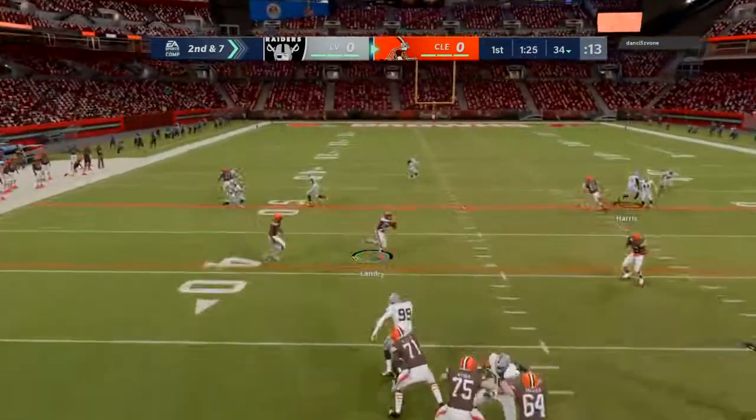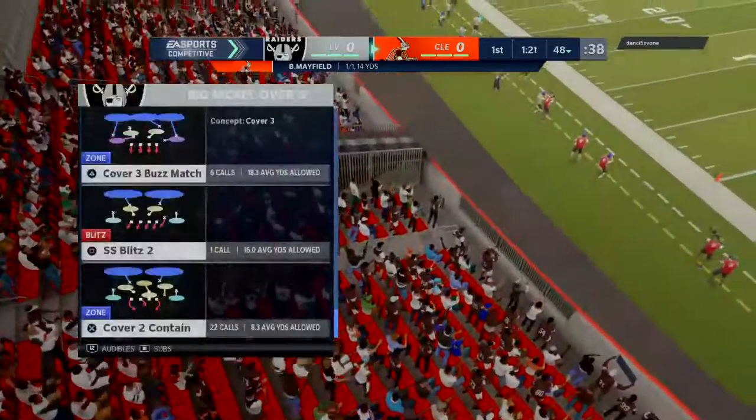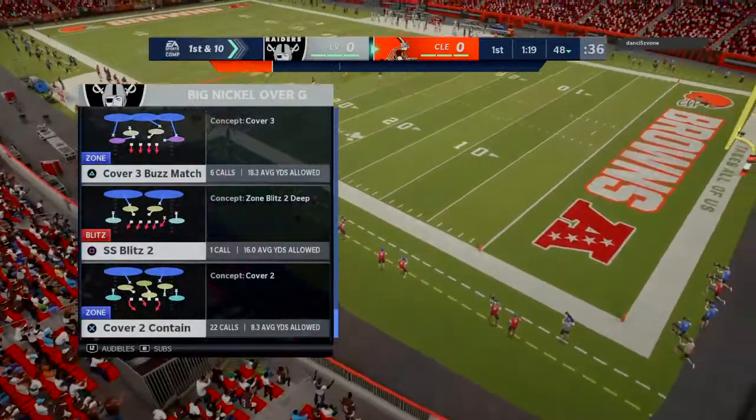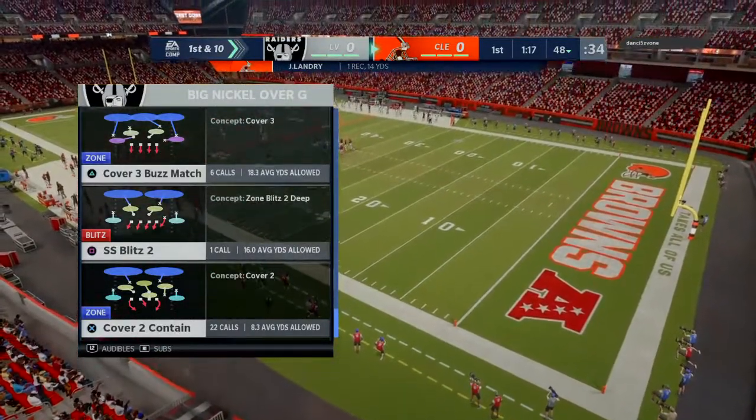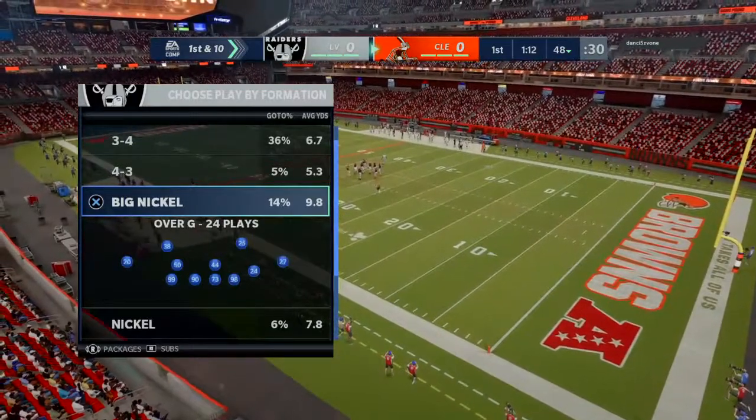From the gun, Mayfield. Over the middle and into the hands of his receiver, Landry. And he slips up past the 45 before being tackled. Give him 14 on that one and a first down at the 48-yard line.